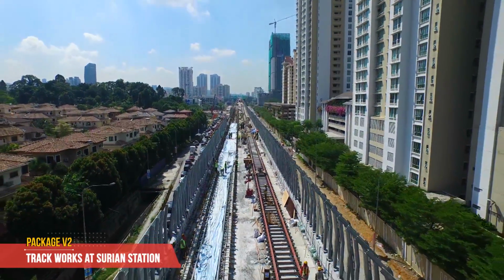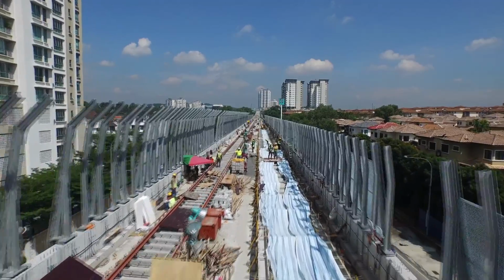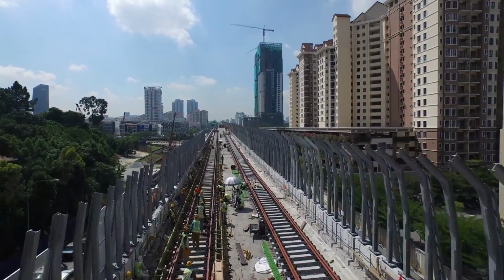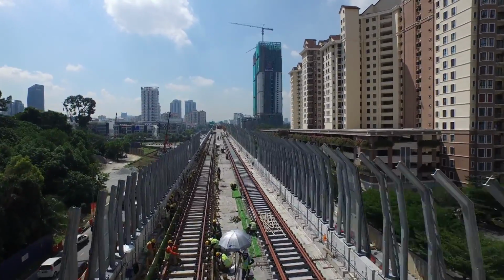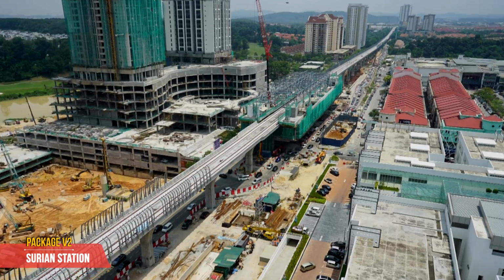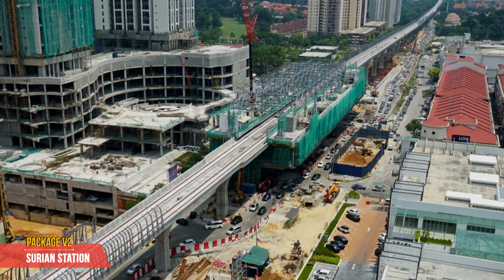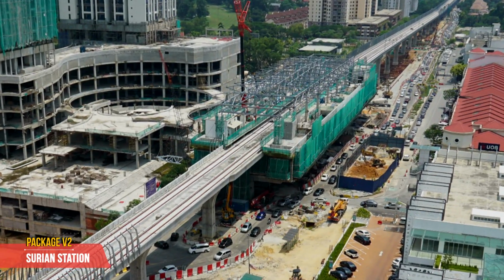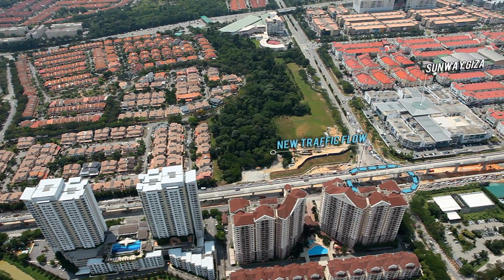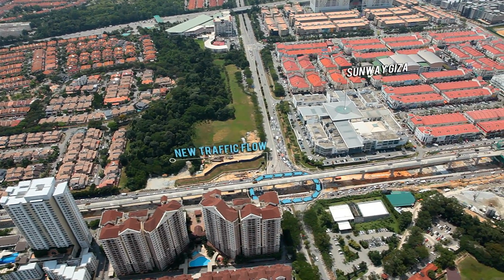Tracks seen here are now reaching towards the future Surian Station at Sunway Giza. These barriers are specifically designed to absorb noise and prevent it from reaching taller structures near the alignment. At the future Surian Station, ongoing works include the installation of a temporary support for the cantilever platform, M&E works for station rooms, as well as public staircase and RC works. A new traffic flow was introduced to facilitate the construction of the MPPJ underpass near Sunway Giza.